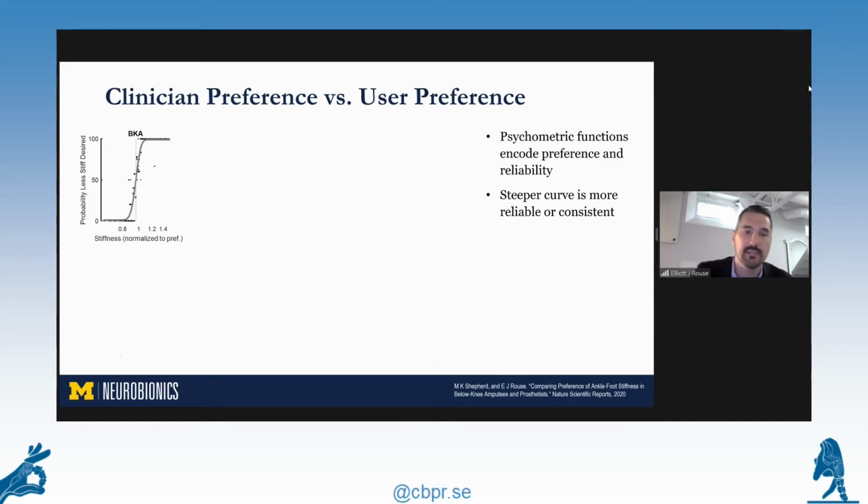So on the left-hand side of this graph, what's the probability that they want a less stiff ankle prosthesis when the prosthesis is already very soft? 0%. Conversely, on high stiffnesses, they always want the stiffness of the prosthesis to be less. So if they were a perfect sensor, their answer would be a step function, where the curve describing them would be a step function.